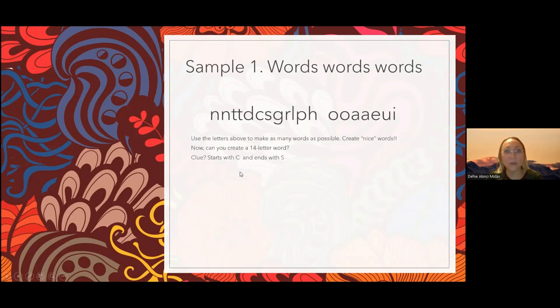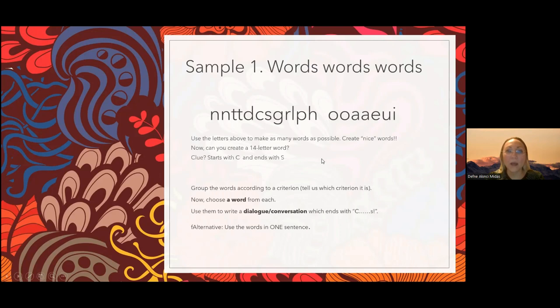What I would ask them to do, I've just done this. I would say group the words according to a criterion. It depends on what you would look at on the board. It could be grammatical groups, you know, some of them are content words, nouns, verbs, this is and that's, or they might want to do it in a different way. You might get them to group them and then ask them to choose a word from each, depending on how many groups they make up.